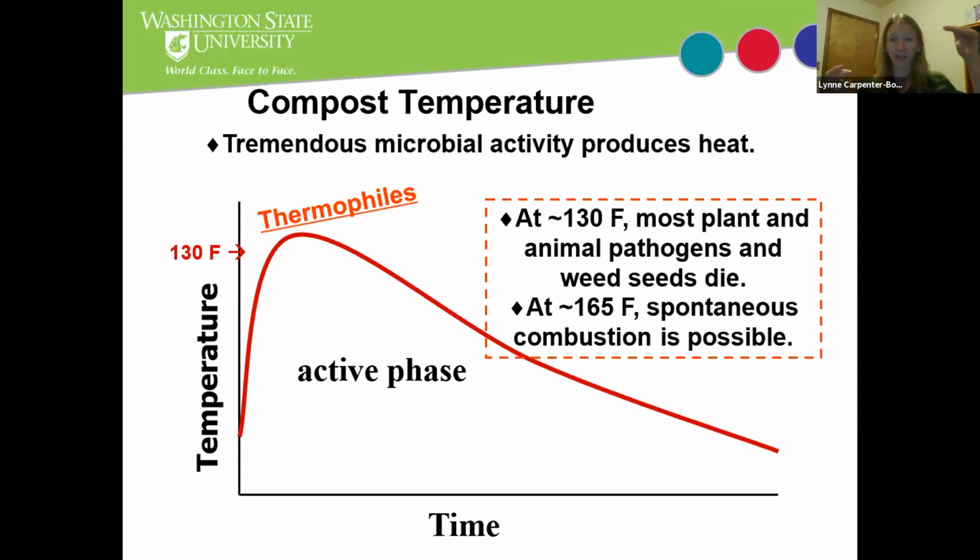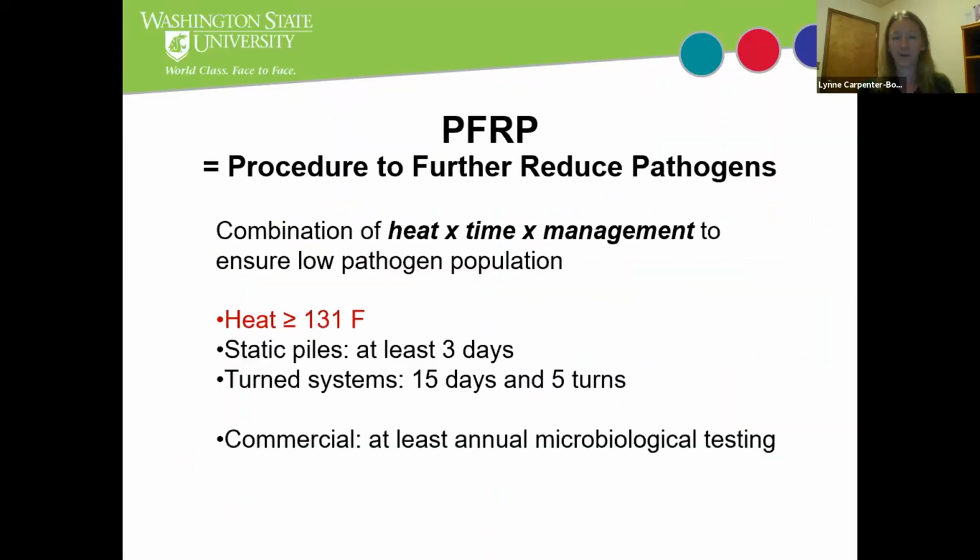We don't want to get too high though, or eventually we also kill off the organisms that we do want, which are the thermophiles. So that range between about 130 Fahrenheit and 165 is where we get very high activity overall and pathogen die-off. Overall, this is called a PFRP, and I'll rattle that off once in a while. So just so you know what PFRP is, it's a process to further reduce pathogens.